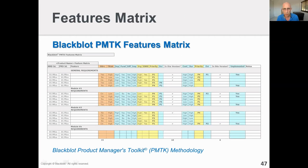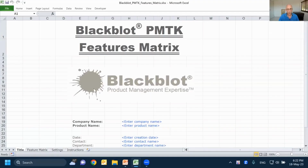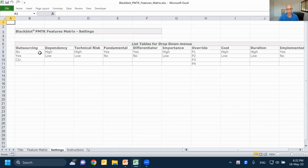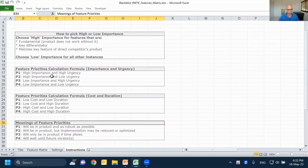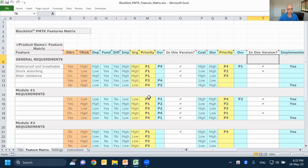So what I'm going to do now is I'm going to stop the PowerPoint. I'm going to transition to different types of screen sharing, and I will load the Excel file, which is the feature matrix. Okay, so let's take a look over here. This is the feature matrix, and what we see over here are tabs. And at the bottom here, there's the left tab, which is just the title. There are settings, which are the different variables and the different labels that they have. And this is just better programming, so you can change the labels or add, do whatever you want over here. And so there's some instructions here in the background which show the different combinations which create the different priority levels and some explanations. So let's go ahead and take a look at the feature matrix.